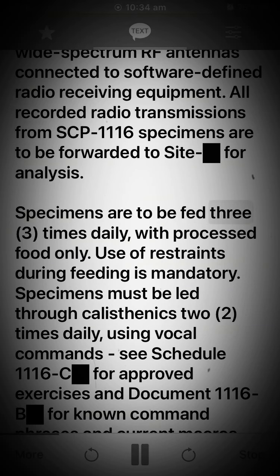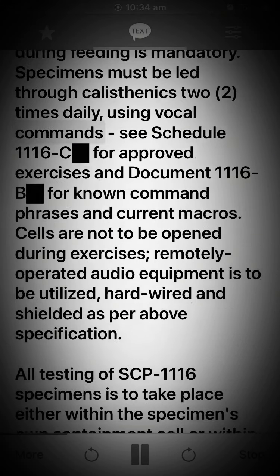Specimens are to be fed 3 times daily, with processed food only. Use of restraints during feeding is mandatory. Specimens must be led through calisthenics 2 times daily, using vocal commands.